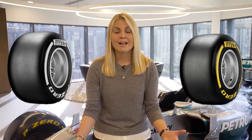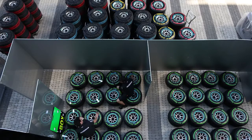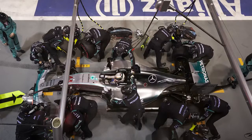The drivers will still have access to 13 sets of tyres over the race weekend, but how those 13 sets are made up will be slightly different. Pirelli will nominate 2 types of tyres that have to be used during the race, and the drivers can choose which of those they use, and then a third set will be allocated for Q3 in qualifying, and that'll be the softest tyre compound available that race weekend. The remaining 10 sets, well, that will be the drivers' and teams' decisions.